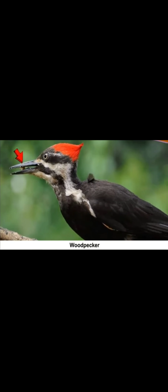And next, the birds like woodpecker have a strong and heavy beak. And these birds tap at the bark of trees in search of insects. And such a beak is called a chiseling beak.